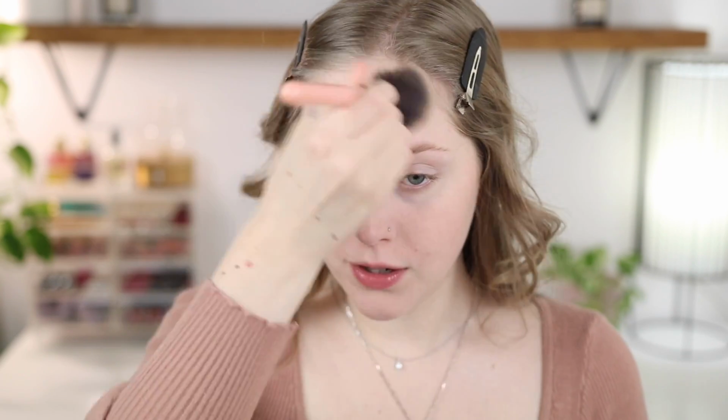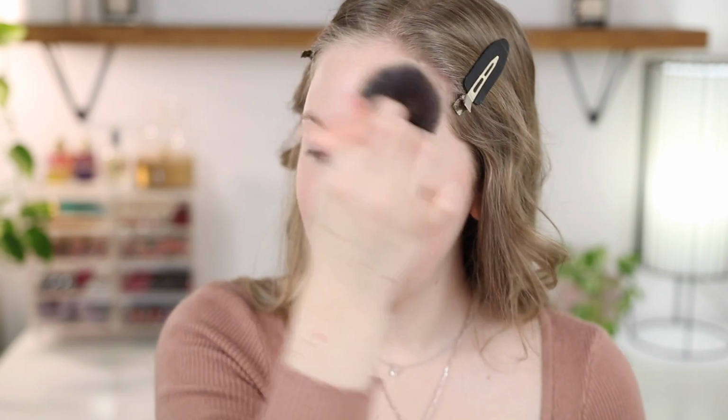For bronzer, I'm gonna use the Pure Bronzing Act, which is this super light, fair skin friendly matte bronzer. Such a nice light neutral bronzer, never looks orange. I usually don't like the look of light coverage things until I have the rest of my makeup on, so we're gonna speed through this.